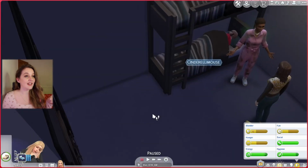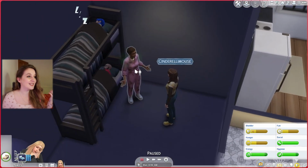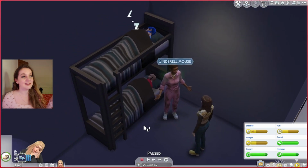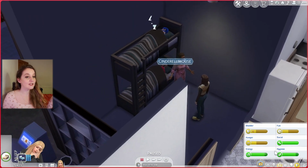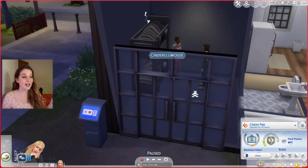You just have a little capsule hotel. Maybe I need to add a shower into the equation there because she's looking a little bit stinky. But basically you just stick some bunk beds in there and you just set up your business to be a capsule hotel type thing.